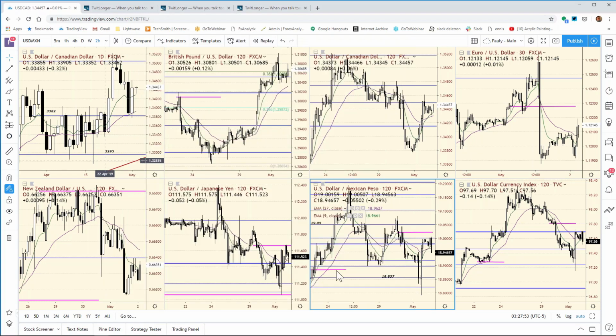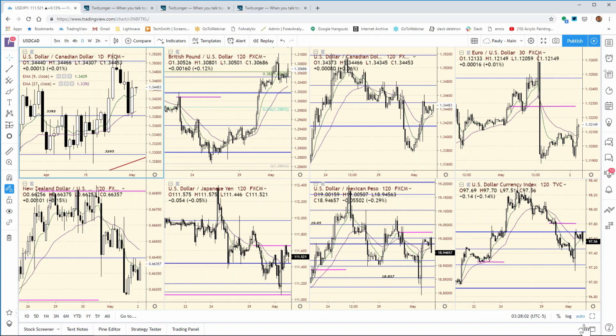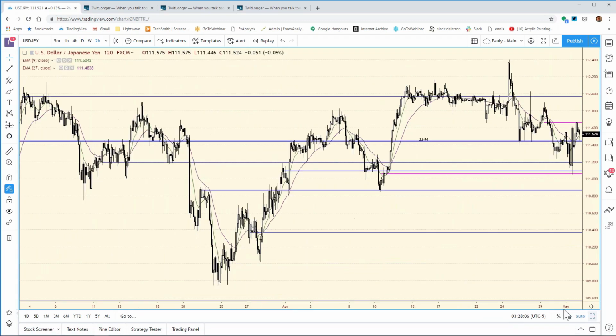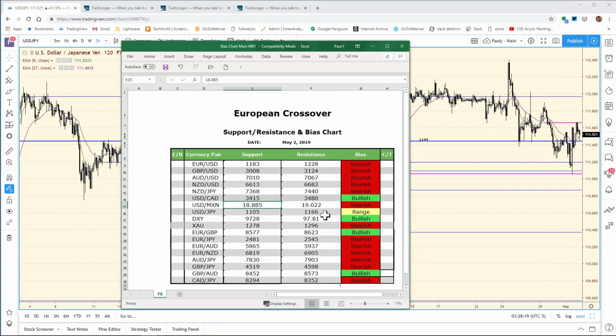Moving into the dollar yen, at least bias chart wise, we had this one pegged pretty well. It tagged the bias chart bottom and the bias chart top both in the same day. So 1105 and 1166. The only thing that'll keep this a little bit on the bid is tomorrow's NFP.